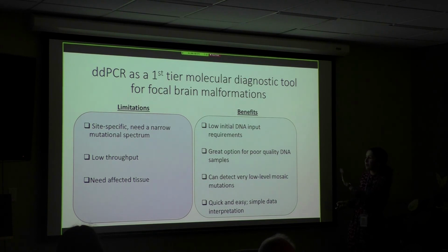These are our take-homes from the digital droplet PCR: it is a useful method. It has some limitations, but we do believe it is useful as a diagnostic panel. So we're working with UW to set this up as a panel right now.